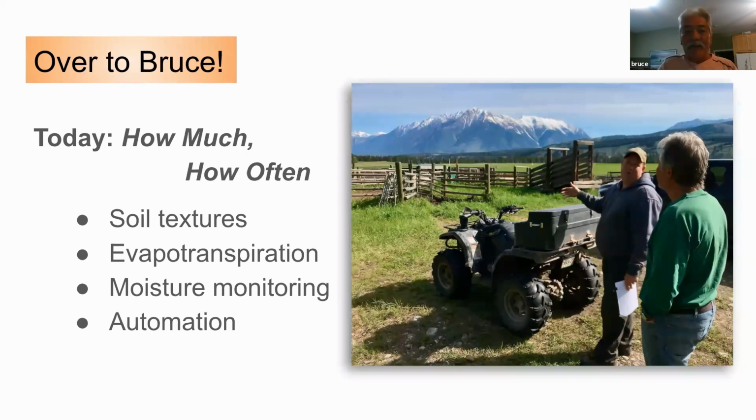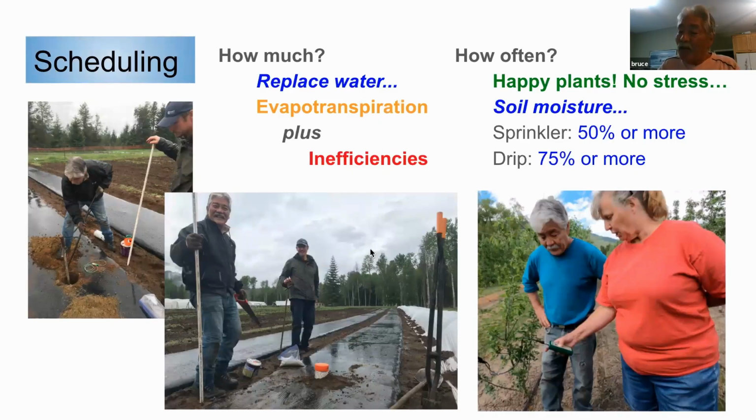Well, thank you. So today we're going to talk about how much and how often we need to irrigate based on the soil textures, evapotranspiration, moisture monitoring, and of course, automation. So with that information that we gather from how much water we require and how often, we want to create a schedule. We want to know how much water has to be replaced. We want to look at the evapotranspiration rates. We have to obviously, as we discussed in former modules, consider the inefficiencies of the system and how that impacts things, and how often. Happy plants, no stress: soil moisture with sprinklers, 50% or more; drip irrigation, 75% or more moisture levels are required.